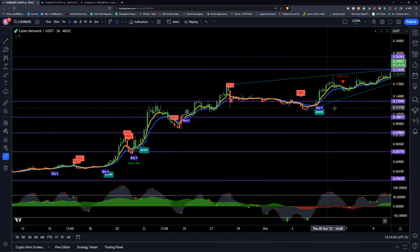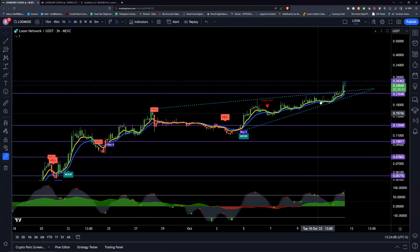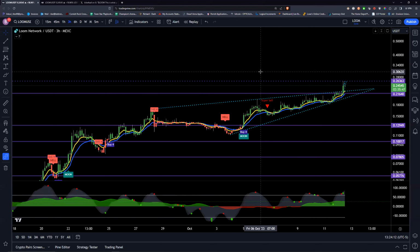Here's a lot of sideways action. And then finally you get another cross up, but it still hasn't crossed back down on the 3-hour chart. So on your exits on a long position, I would look at your 3-hour chart personally. Money flow is still pretty thick here. It could go higher if it wanted to. I think it does need a rest currently.